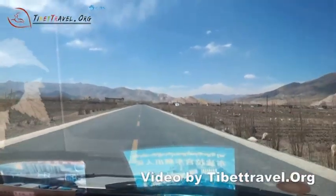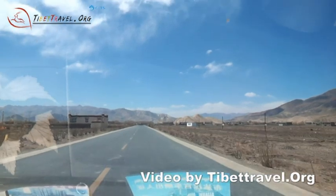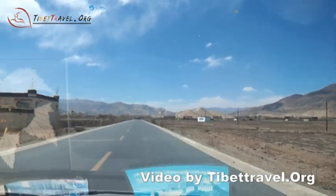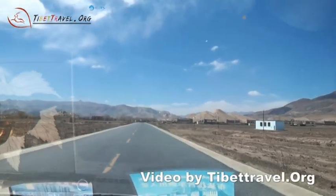Okay, so we are very near to approaching Shigatse City, the third largest city in Tibet, and the oldest heritage still standing in this century. We call it Shigatse.